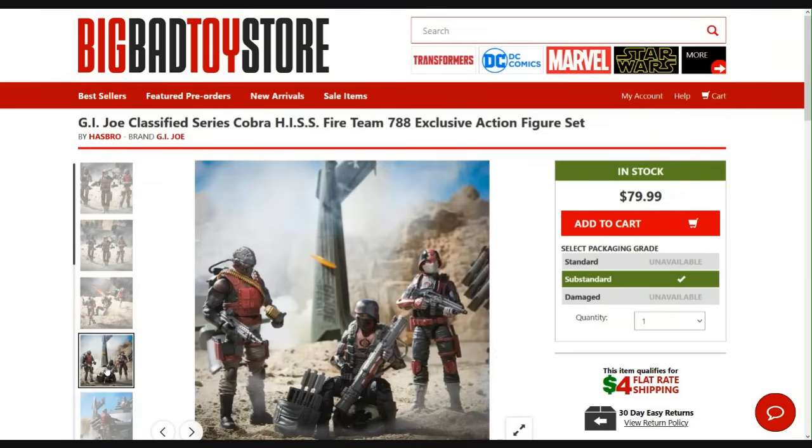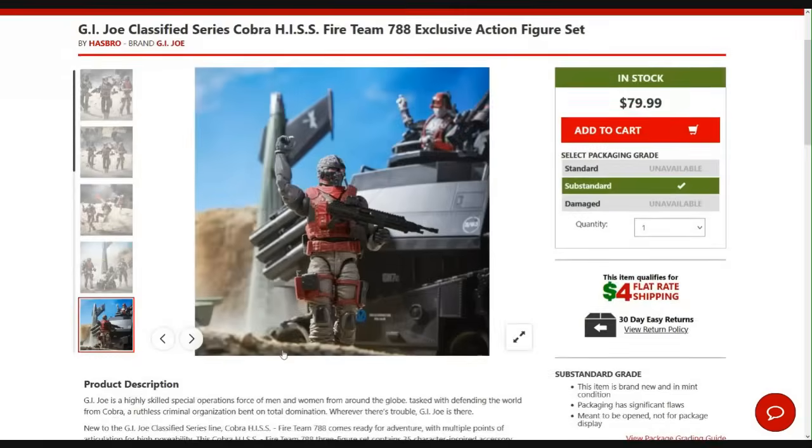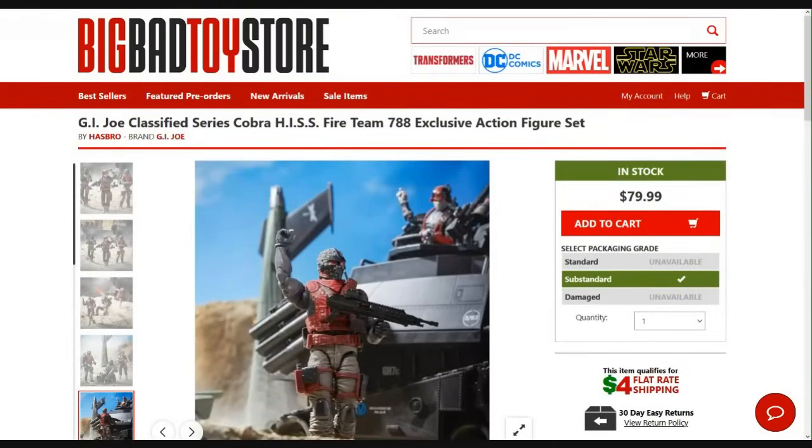So you can see the wreckage of the Dragonfly in the background, which is kind of like, hey, I don't think we got the HISS Tank last summer. Anyway, so this Strike Team, I don't know why I keep calling it Strike Team. I think it just sounds cooler than Fire Team. But this came out 2023, right around the time that everybody was getting their HISS Tank. So that was pretty cool. But of course, this was late, because it could have helped convince more collectors: oh, I want to get the HISS Tank because I can also add the Fire Team.